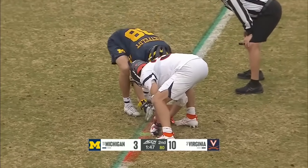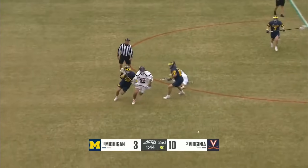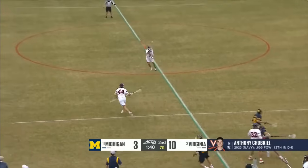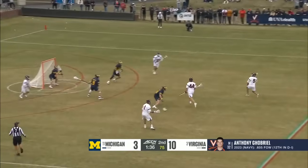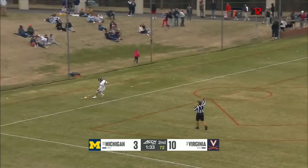So Justin Wheatfeld is back to take these draws with Gabriel. Gabriel's got the better of him today. Gabriel's just beating him to the punch, beating him off the whistle. Done a nice job on his escapes. Here's Terenzi. Numbers. He'll shoot. Bounces it high.